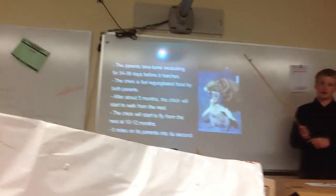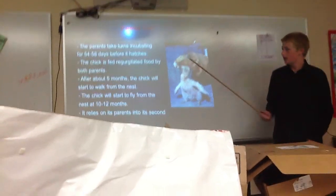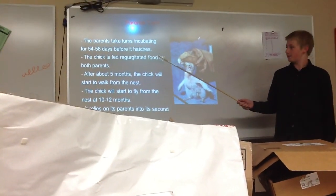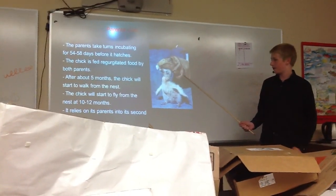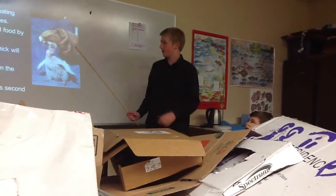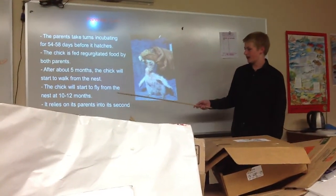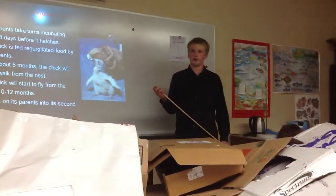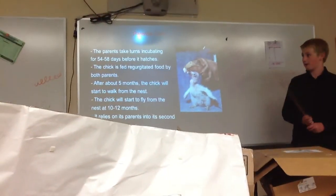Parental care. The parents take turns incubating for 54 to 58 days before the baby hatches. The chick is fed regurgitated food by both parents. In a better picture of this, you can see that they have a pouch under their neck where they will store food and then regurgitate it. After about 5 months, the chick starts to walk from the nest. At 10 to 12 months, he will start to fly, but he will stay with the parents and come back into his second year before he goes off and becomes completely independent and tries to find a mate after 4 to 6 years.